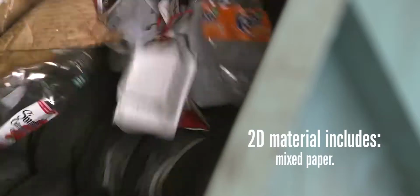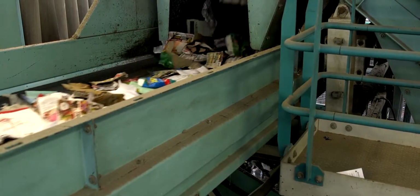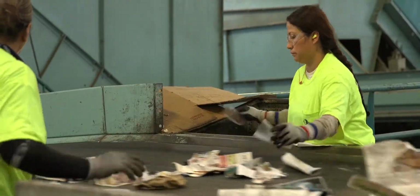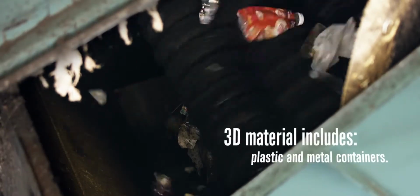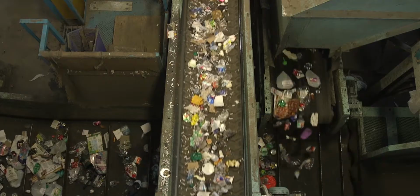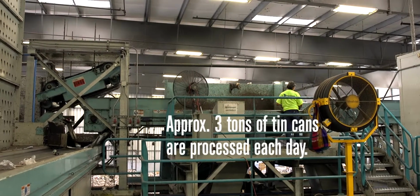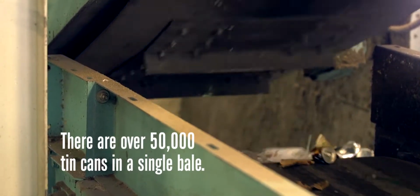2D material, like mixed paper, passes over the top of the screen and onto a conveyor belt to a quality control line for any necessary sorting. It is then sent into a bunker for later baling. 3D material, like plastic and metal containers, falls through the screen and onto a conveyor belt to be taken to a quality control line. The remaining containers then pass underneath a magnet that removes all the ferrous metal and deposits it in a bunker for baling.